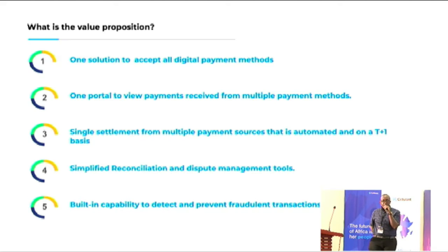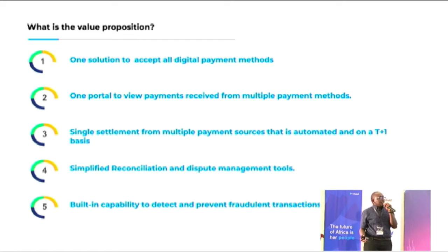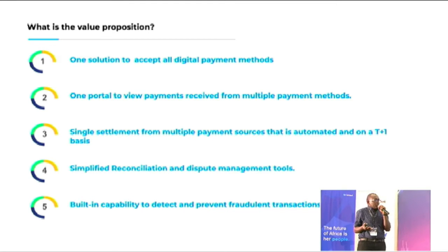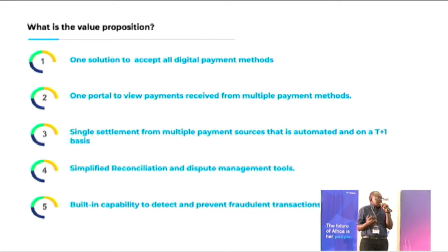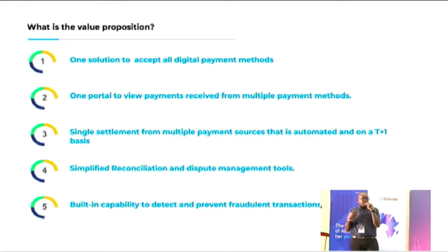So the second value is to the merchant. We just give you one place where you see payments coming in from all these different places. So with the access that we give you, you'll see payments coming in from mobile money, payments coming in from bank channels. You'll also get to see payments coming in from card. So a customer will just need to decide how they are paying you, and then for us, we process the payment and let you know that a customer has paid you via this mode of payment. And then at the end of the day we just go ahead and remit the money that we've collected on your behalf to a designated account for your own use.